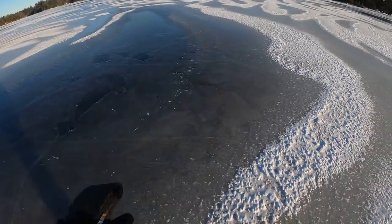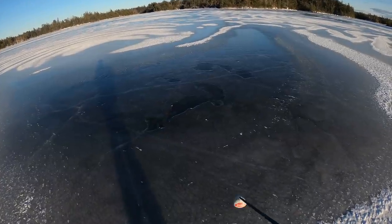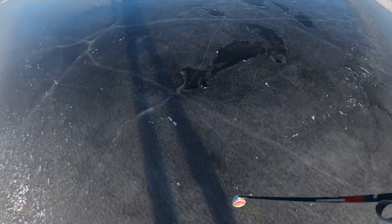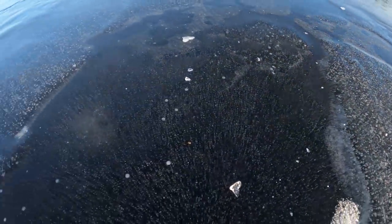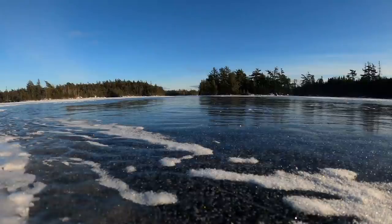There's all these black ice sections that would have been open water like 48 hours ago. And we've been having cold conditions recently. So all these black sections that you see up the front, those are all potentially skatable. And here's the first one. See if we can see how deep it is. I think this is at least 2 inches of ice, which is plenty for skating. And there's a lot of it around here. Let's see how she skates.